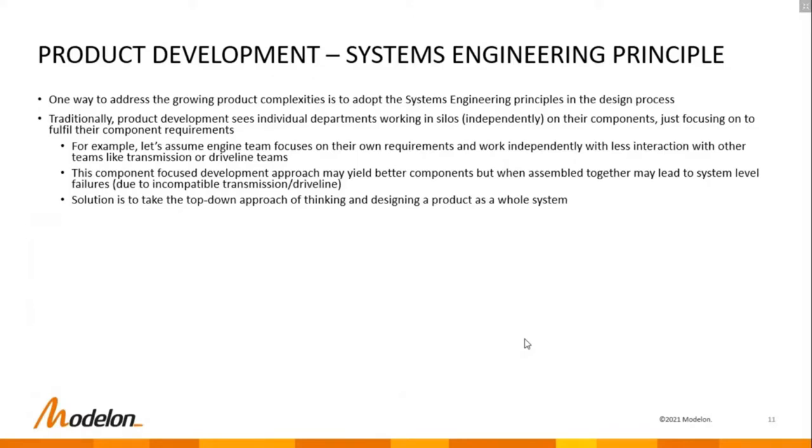Okay, then what will happen? So this component focused development approach may yield better components, but at the end of the day, when assembled together, it may lead to system level complexities or system level failures due to an incompatible transmission or incompatible driveline. So the solution is to take a top-down approach of thinking and designing a product as a whole system.